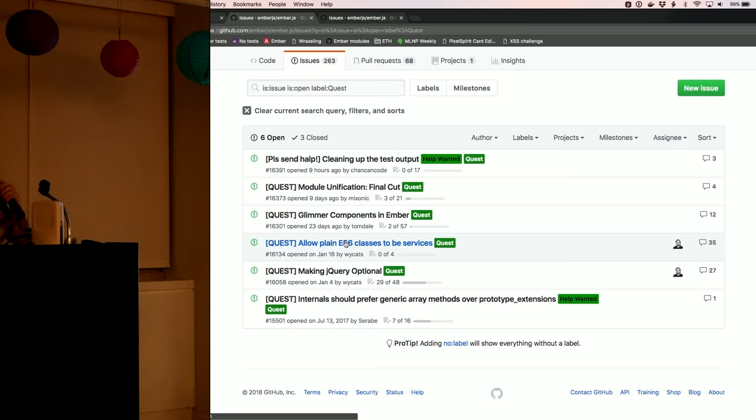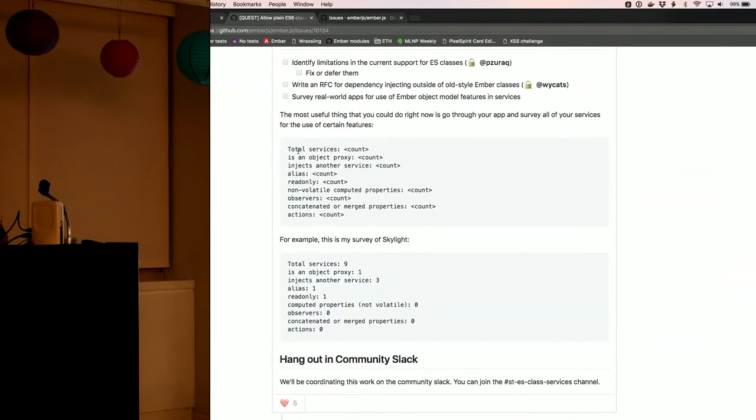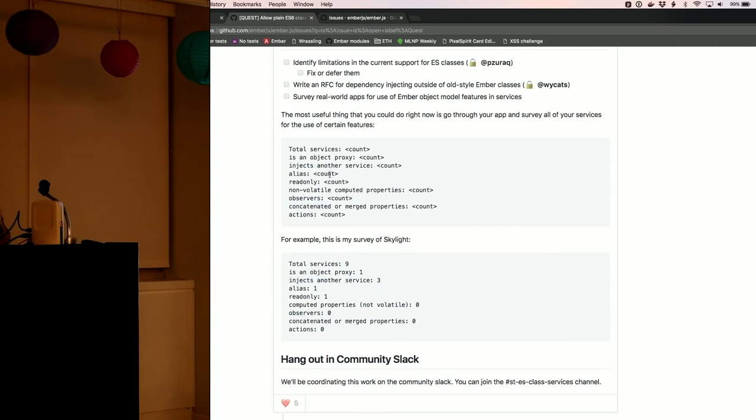This one, allow plain ES6 classes to be services. This one just needs a little bit of information about your app. They're just trying to audit real-world usage of services. So if you have a second to go through your app and find out how many services you have and what features they're using, they could use that information here.